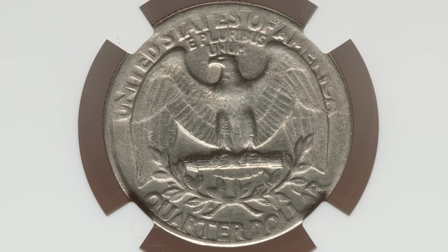So that mistake was not really discovered, and basically they think around 100,000 of these reached circulation. So always weigh your quarters from 1970 and even in the 60s, of course, because you could have an error like this that can give the coin some value. 65 bucks in pretty bad condition there.